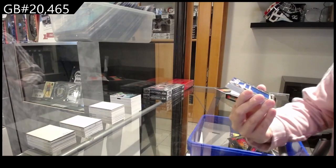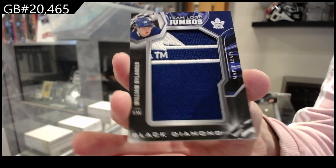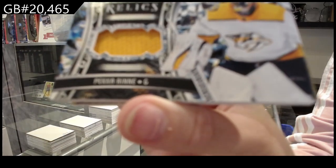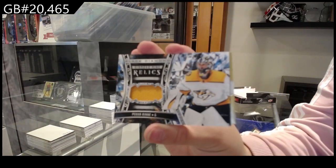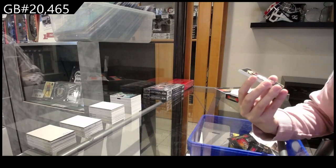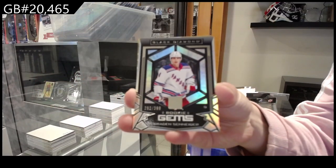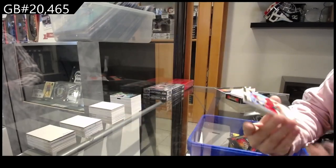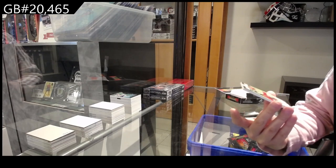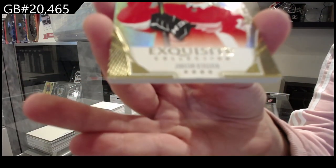We have got a team logo jumbos for Toronto of William Nylander. Diamond Mine Relics jersey for the new Nashville Predators, Pekka Rinne. The new Nashville Predators. Didn't know there was an old Nashville Predators. Rookie Gems, number to 399, Braden Schneider for the New York Rangers. And last but not least, Exquisite Gold, Rookie Draft Day, Jonatan Berggren for the Detroit Red Wings. Don't know why I struggled with that one.